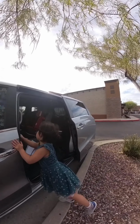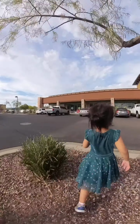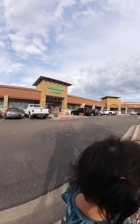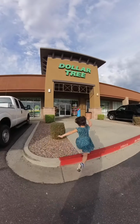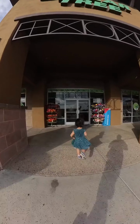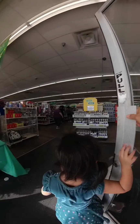Yeah. Can we touch the tree? Yes. So cute. Okay. Let's go this way. Yes, go. Okay.